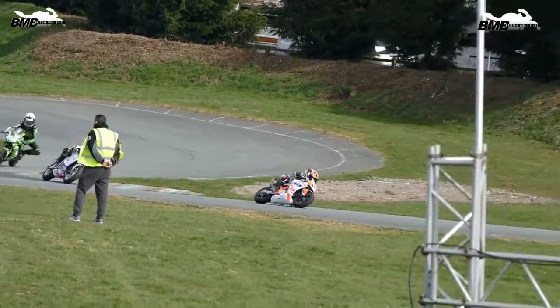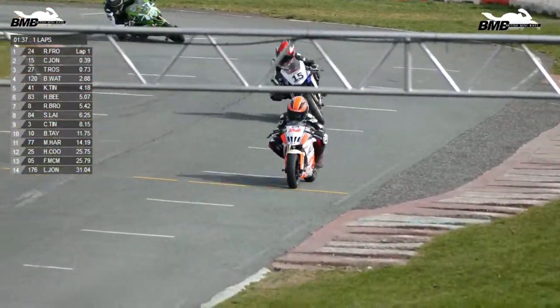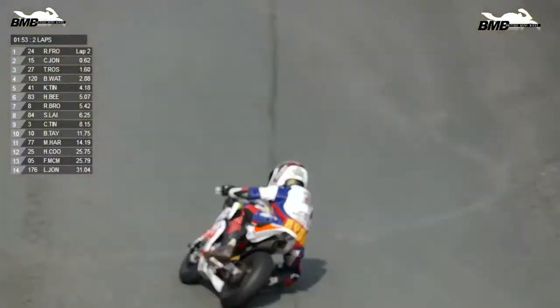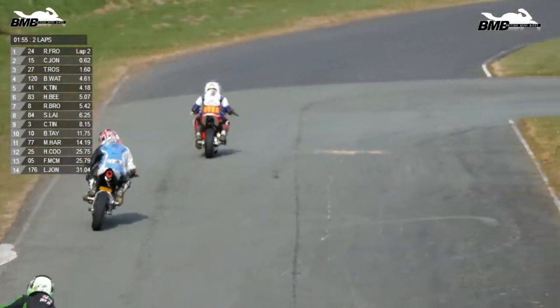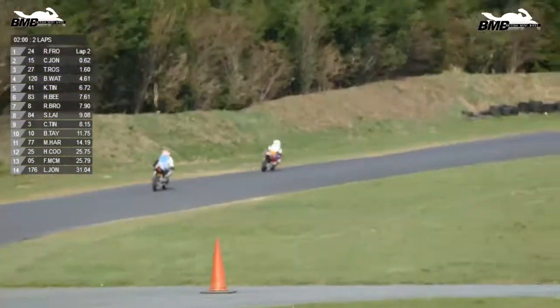So this second race potentially looks like it's going to be a lot closer than the opener, because here comes Ryan Frost with Chloe Jones in second. Taylor Rose just shadowing in third as they go up the mountain to start another lap, with Ryan Frost just glancing over the shoulder.